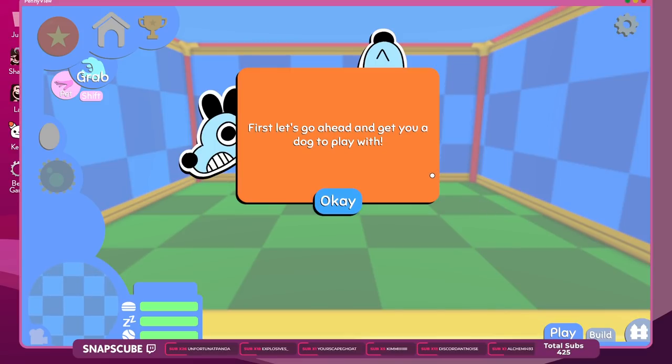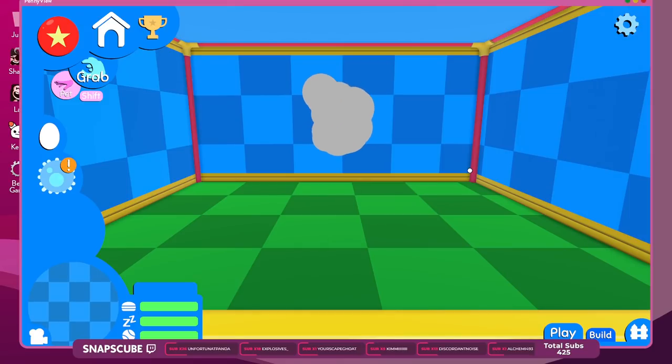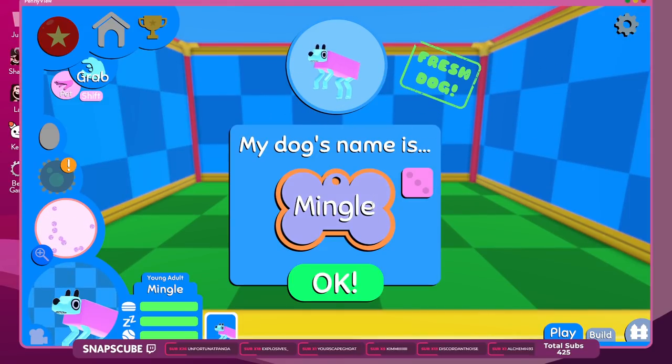Okay. First, let's go ahead and get you a dog to play with. Oh, hell yeah. I don't know if I need one. I got Aubergine right here. Yeah, okay, you can name the dogs. My dog's name, Fresh Dog. Oh, this dog is right off the grill, baby. Right out of the oven. Yeast raised. Edges crisp. Insides a crisp 468 degrees Fahrenheit. Dog's name is Mingle. What kind of random names do they have? Trouble. I'm already attached to this one. Trouble Noodle Scout the Beast.